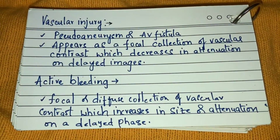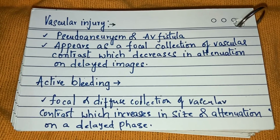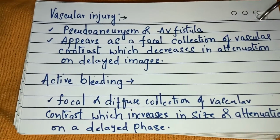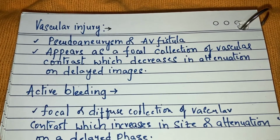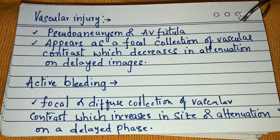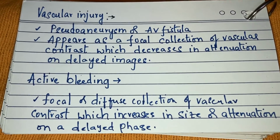Vascular injuries include pseudoaneurysm or AV fistulas. They appear as a focal collection of vascular contrast which decreases in attenuation on delayed images. Once you give contrast, on delayed images there is a focal collection of vascular contrast which decreases in attenuation. Active bleeding is a focal or diffuse collection of vascular contrast which increases in size or attenuation on delayed images. Thank you.